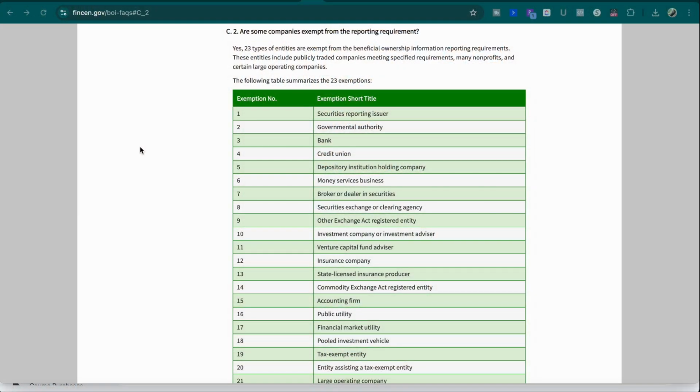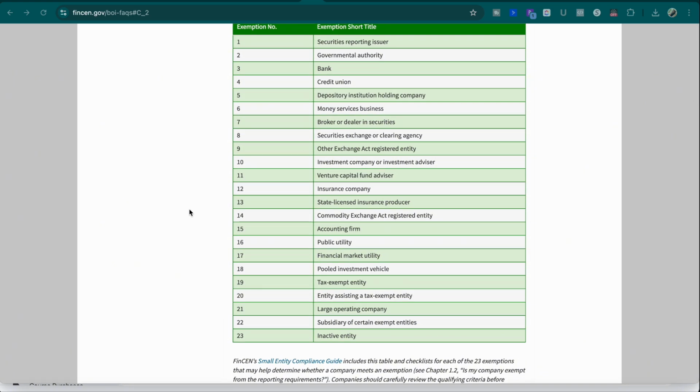So there are several entity types that are exempt from this reporting requirement. There are actually 23 exemptions, and in this video I'm not going to list out all the exemptions, but I'll just give you a couple examples. And on the screen I'm going to show you the chart that FinCEN developed that shows you all the exempt organizations. But banks, credit unions, businesses that make more than $5 million a year, has 20 or more employees, and other requirements and things like that. So larger businesses are actually not required to file this. It's more so targeted to smaller businesses.